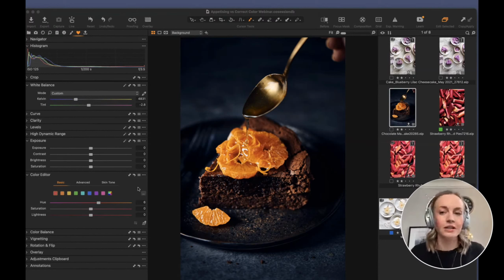The examples I wanted to show you today, I wanted to talk about the tools that I would use to approach these individual photos as well. One of the things that I adore about Capture One is the advanced color editor. It really helps me to focus and target specific colors, which we will look at throughout this webinar. But the basic color editor can often do a lot of things as well, so that's usually the place that I like to start.